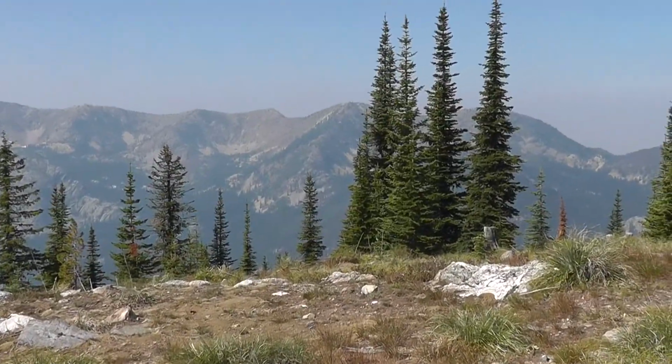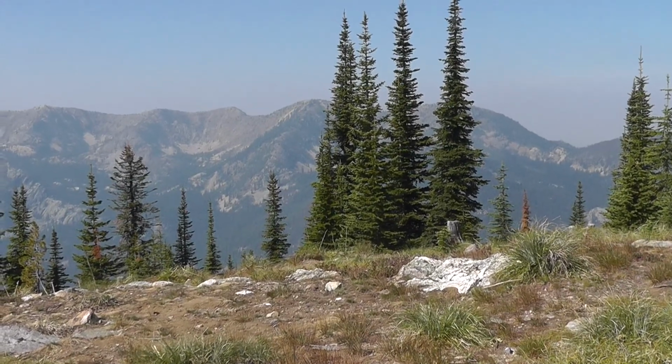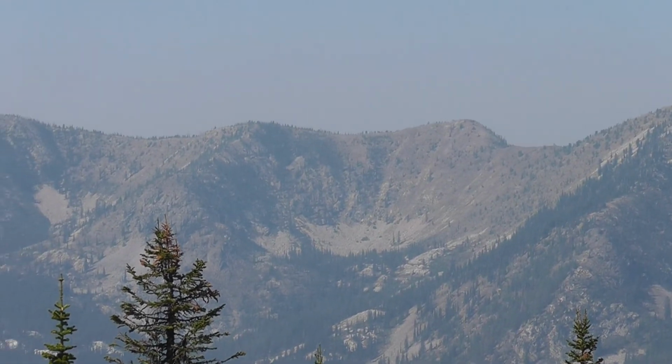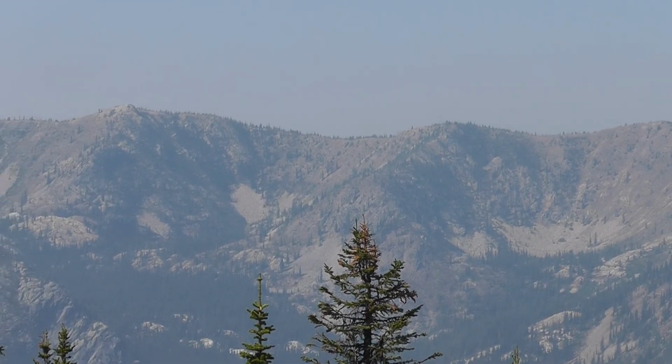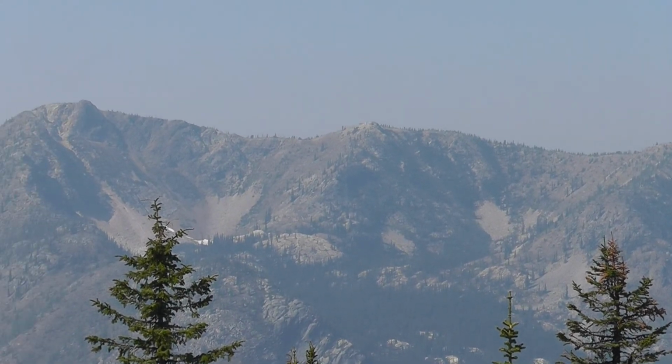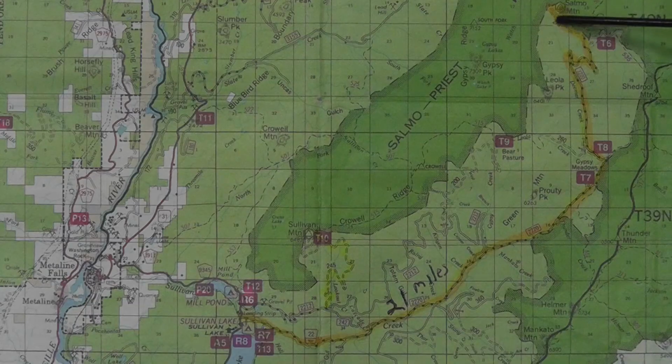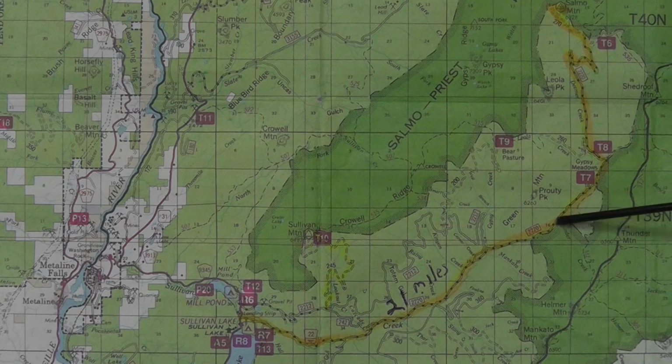Okay, looking at our map, that's directly west, and that's called Gypsy Ridge. All right, Gypsy Ridge. That's looking directly west. And I headed back down another 21 miles.